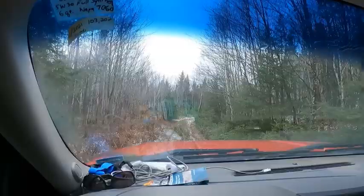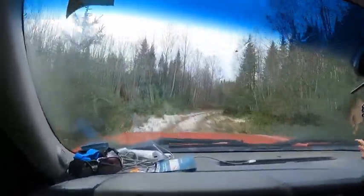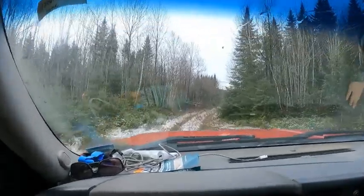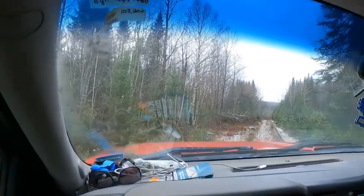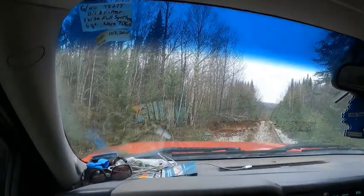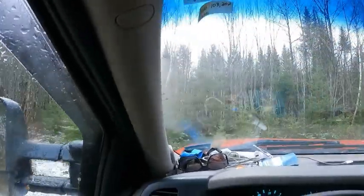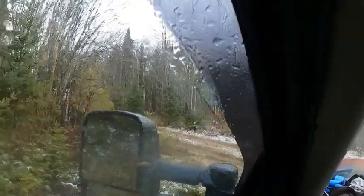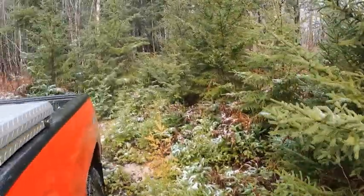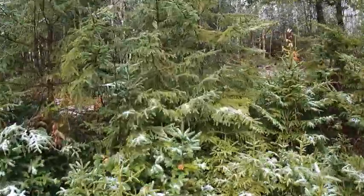So yeah, there's our last trap here, kind of at the end of this road. Let's check it and then head back out. Hang on a sec. All right, let's go. I'm just up the hill here. We caught a marten here last year.